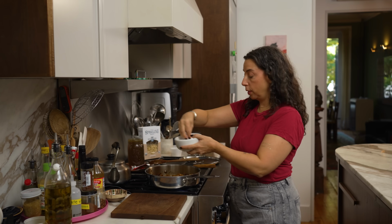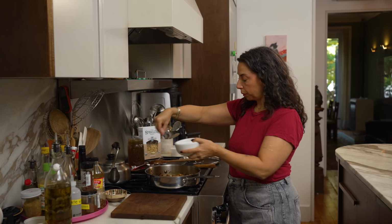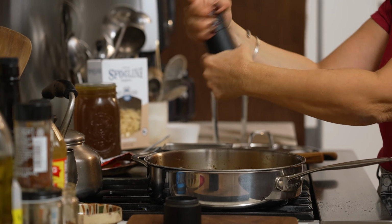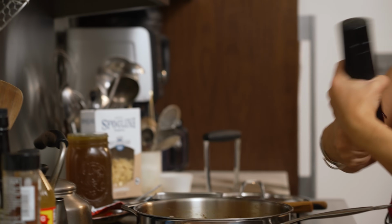So that said, I will season with salt. I want to warm these up. I want to see some sizzling and make sure that the chickpeas are warmed through.